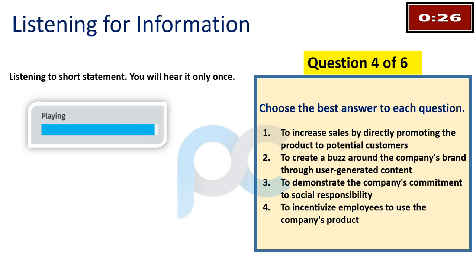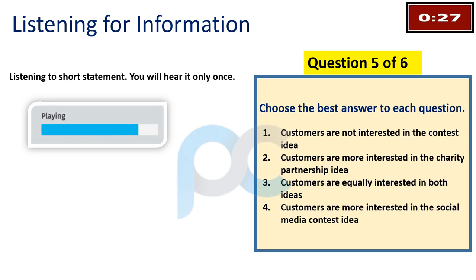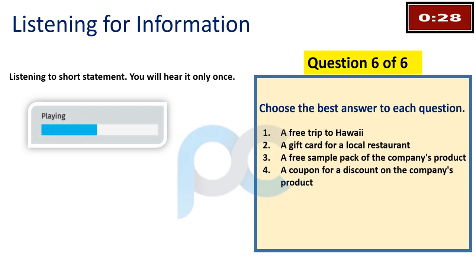Which of the following best describes the potential benefit of the social media contest? What did the survey results suggest about customers' preference for the social media contest idea? What is the proposed prize for the social media contest?